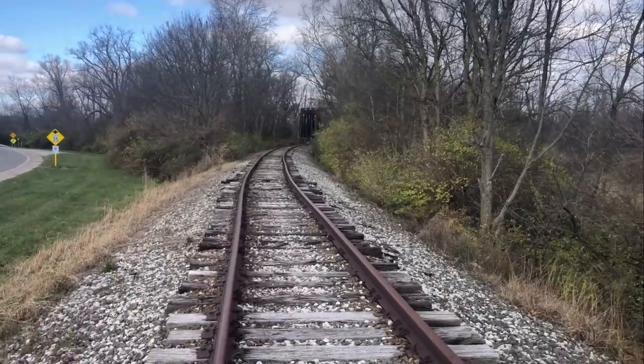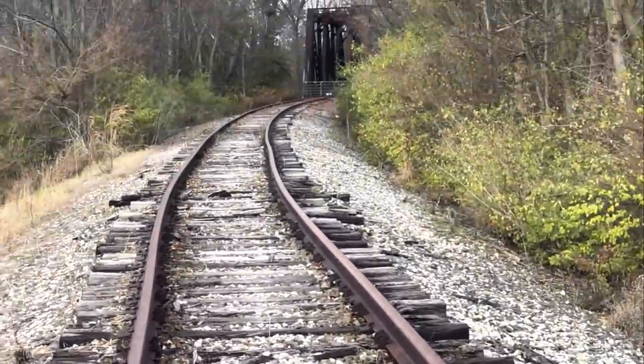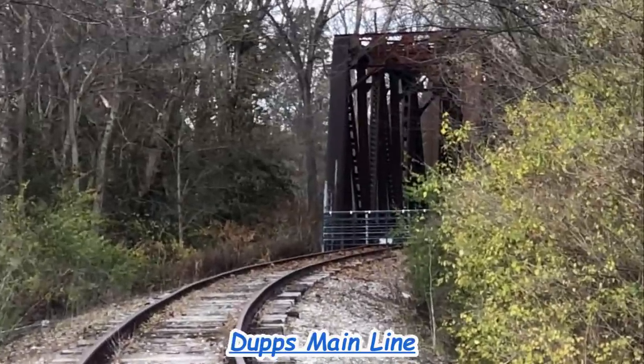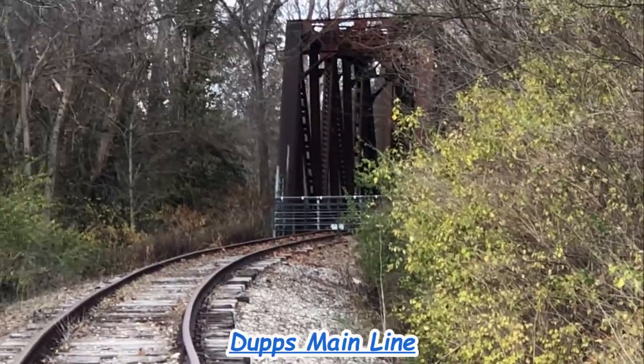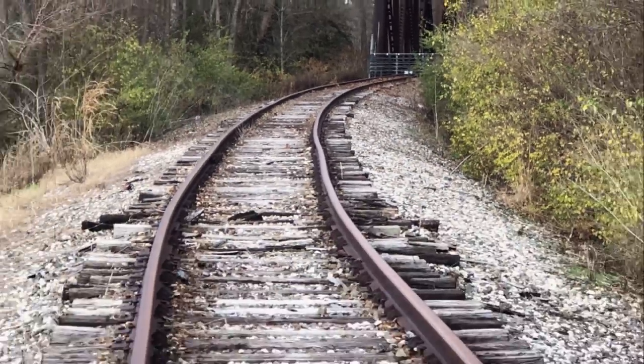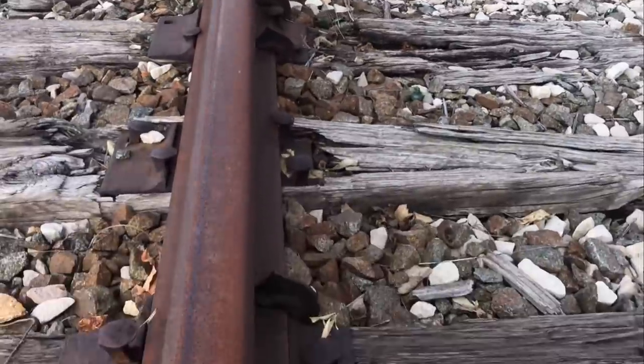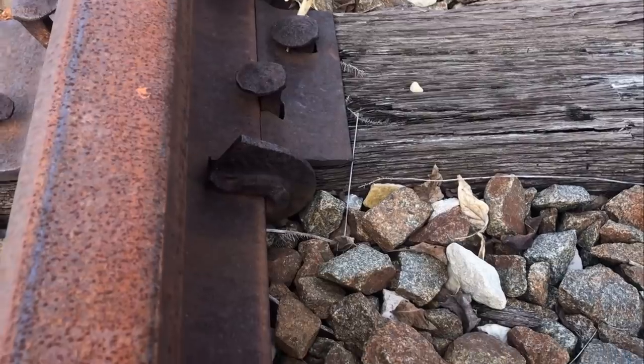Okay, they did have a kink right here, but they fixed it. They had a major kink the last time I was here, right in this spot, and they fixed it. There's the trestle, right before you get into Germantown. Look how rusty that rail is.